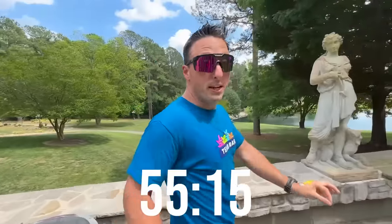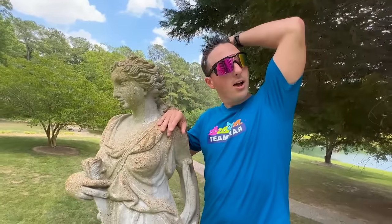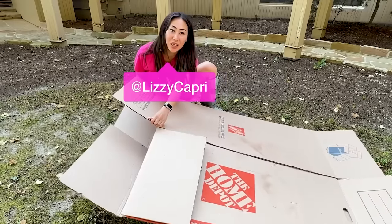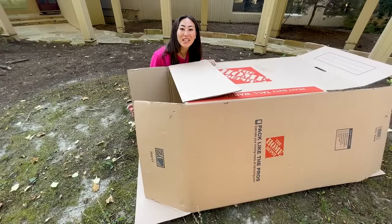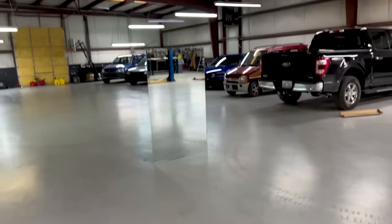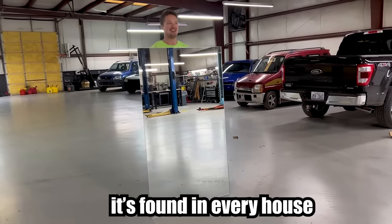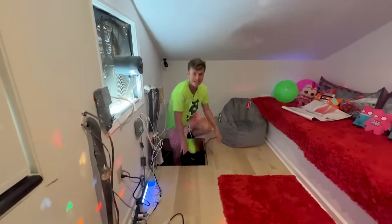My invisibility technology is as old as stone. So today, I'm gonna be covering myself in stone and hiding in plain sight like one of these statues. My plan to win this $10,000 is to build a girls' lounge in the world's darkest box. That way I can hide in plain sight and no one will see me. I need to think big because not only do I need to be invisible, so does my ATV. I'm using a material so common, it's found in every house, including yours, a bathroom mirror. As for me, I'm gonna be spending the next hour here in the secret gaming room.